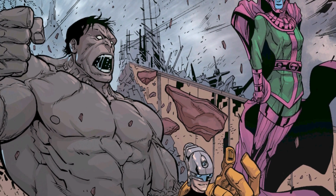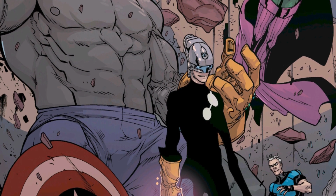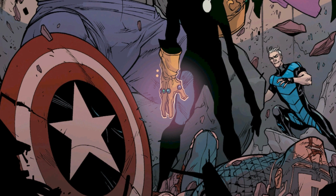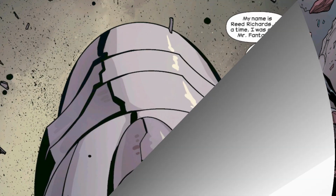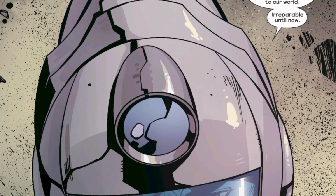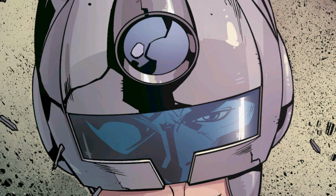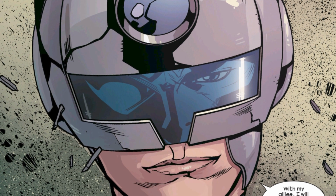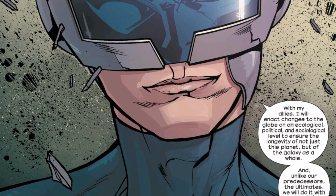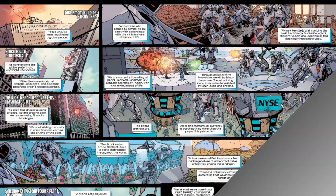But once the Ultimates leave, we see who was the one who freed Reed Richards, Hulk, and Quicksilver. We get a look at Ultimate Krang. So some time has passed, where we see the Dark Ultimates have begun the process of changing the world for the better. In the couple of days of them working together, they have fixed a lot of the world's problems, showing that these guys are so smart and know how to fix certain things.